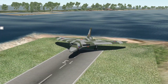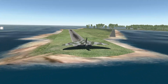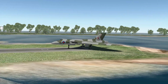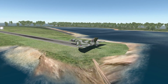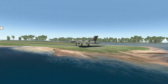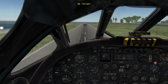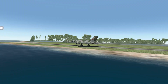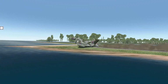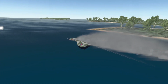Right, on the note of older planes, we'll try and take off a Vulcan bomber. I feel like it could do it, but I don't know. Not sure. Full thrust. Come on. On taxiway. Almost. Rotate, rotate. Come on! No! Oh! And it's another boat.